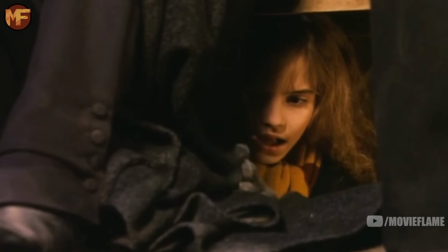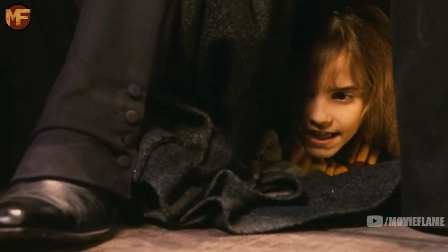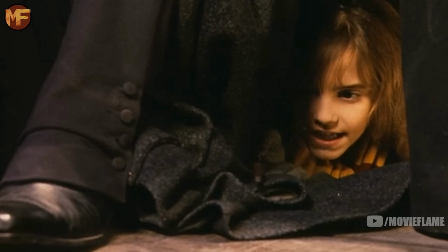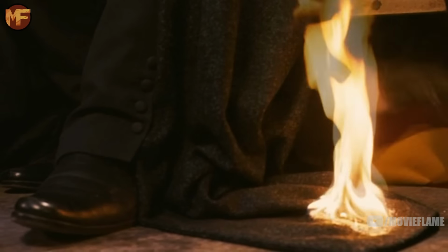The spell Hermione uses is derived from the Latin word lacerna, a noun meaning cloak, and inflammare is the Latin verb meaning to ignite or inflame. So translating the spell, it says to ignite the cloak.